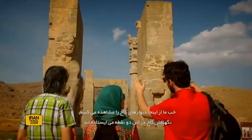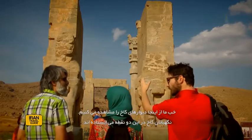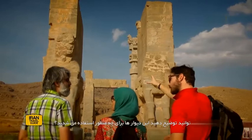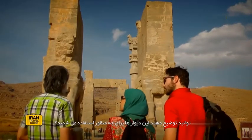So as we're looking at here, we see the walls this way and the guardians for this palace sitting here and here. Can you tell me a little bit more about what these were and what they represented?